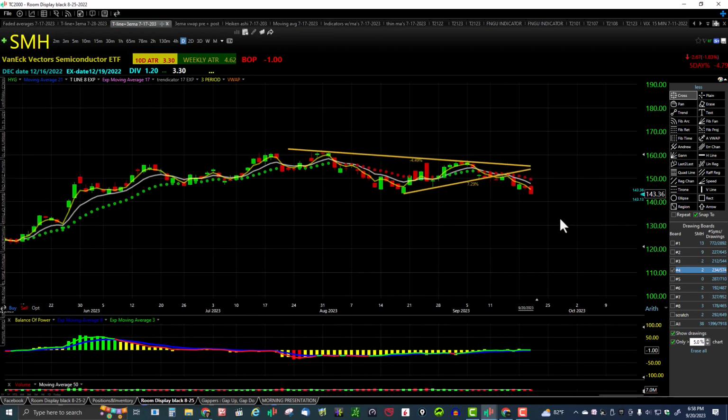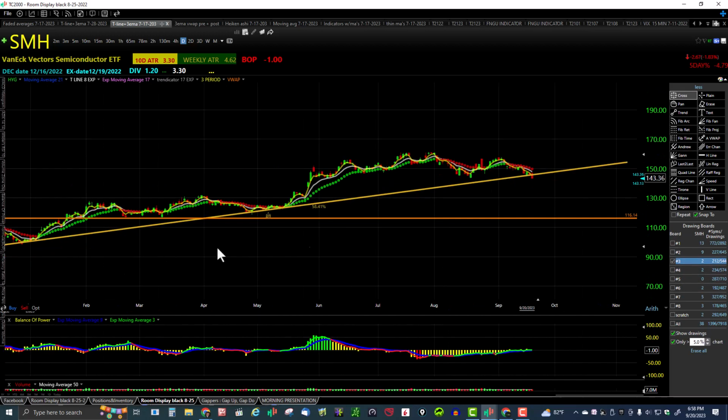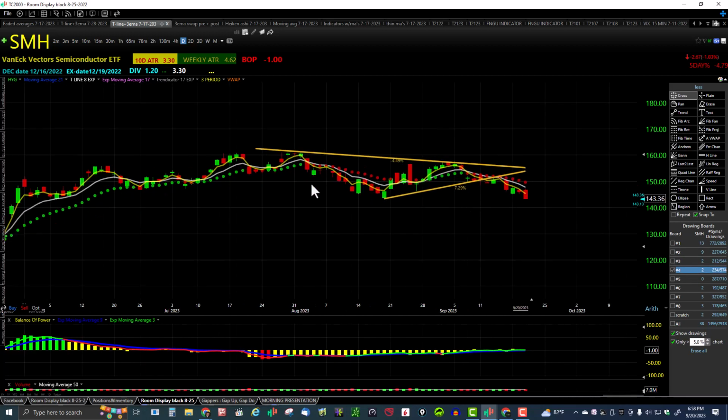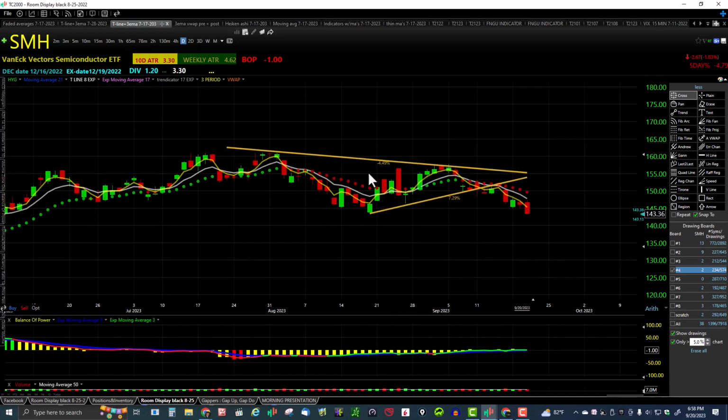SMH is kind of breaking down here. Let's see what we got. Here's our uptrend line, SMH in a bull flag pattern. And here's our wedge. You notice the bears have broken the uptrend, closing candles below. If we look at the SMH, we had an equal high and a lower low. So SMH is now entering into a downtrend with a lower high and a lower low.